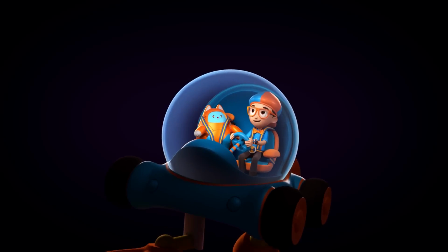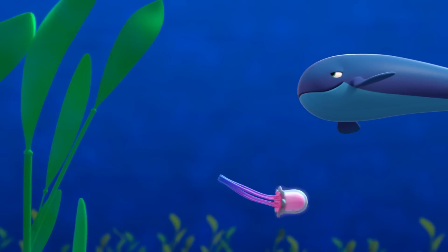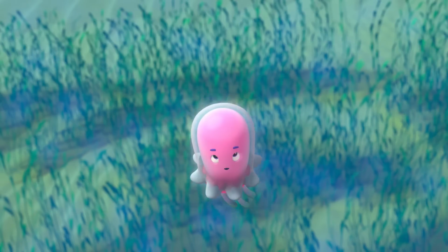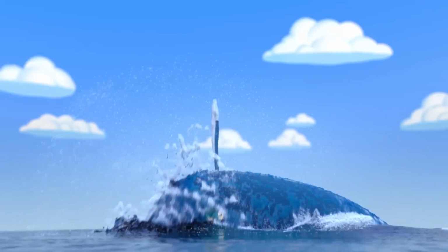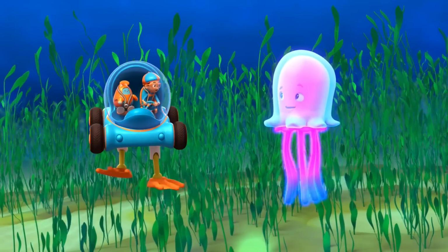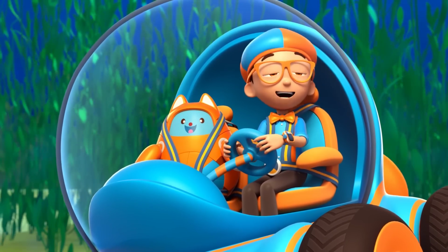Yeah, Tabs, it is dark in here. Wherever we are. Jerry! Jerry? Blippi, is that you in there? Oh no, hold on! I scared a gray whale? And she blew you right out of her blowhole? That never happens. Thanks for getting us out of there, Jerry.